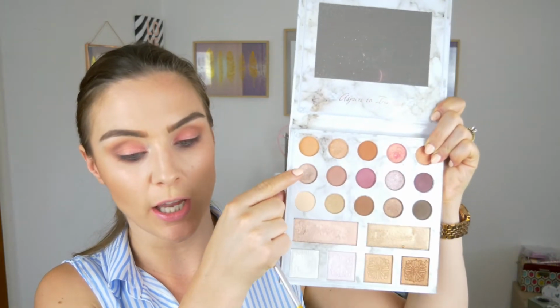I feel like I just want to brighten the eyelid a little bit more in the center, so I'm going to take the first shade in the middle row, which is a bit of a lighter champagne shimmer, and I'm just going to pop that right in the center of the eyelid. I'm just going to apply some mascara to my lashes and then I'll be right back.